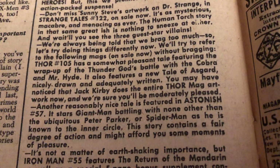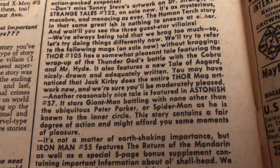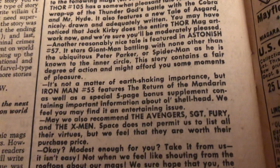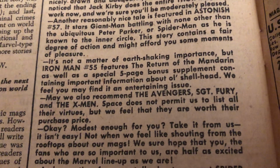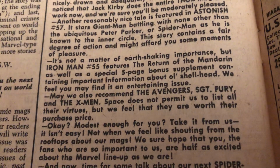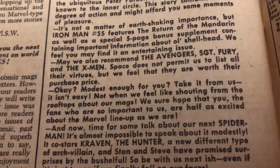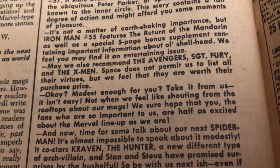Thor is a good one. We got Cobra and Mr. Hyde, and then they've had the Tales of Asgard backup story in there. There's about Giant Man and Spider-Man in Astonish. And then Iron Man 55 features Return of the Mandarin. And had some 5-page bonus supplement, including a pinup of Pepper Potts. And then there also, they don't have time here to talk about Avengers, Sergeant Fury, the X-Men.